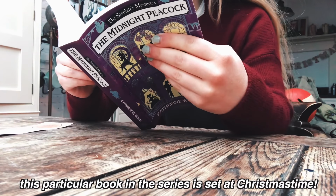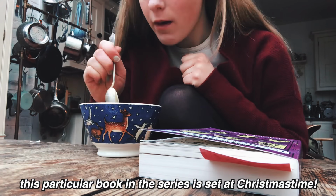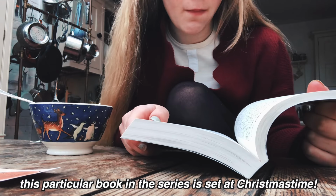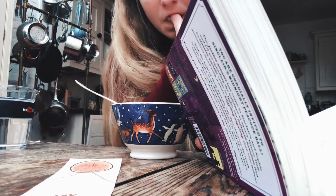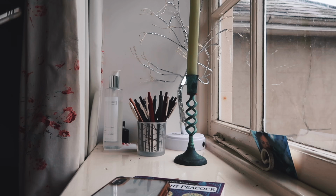The Sinclair Mystery series is about two girls, Sophie and Lils, who run a private detective agency. And with their friends in Edwardian London, they embark on all of these mysteries, mainly around the Sinclair department store, which is a really elaborate, beautiful department store which opens.